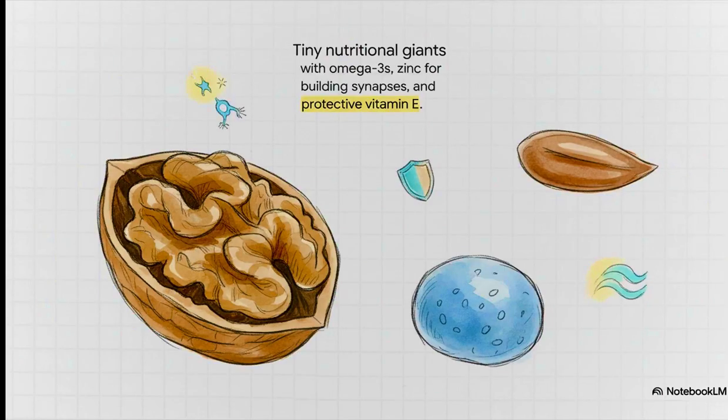Number 9 is nuts and seeds. Walnuts, chia seeds, flax seeds, they are tiny nutritional powerhouses. Seriously, they're packed with those awesome omega-3s, zinc for helping build those brain connections, and vitamin E, which is another powerful antioxidant that protects those precious brain cells.